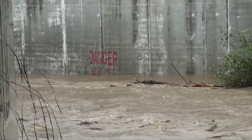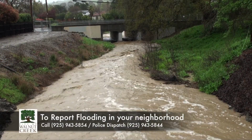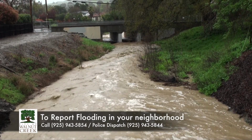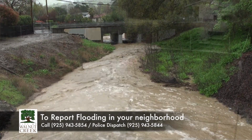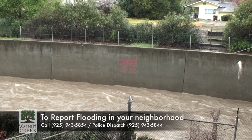If somebody's sitting at home and they see the creek in their backyard or anything else start to flood to an alarming level, what can they do? Can they call somebody? They can report flooding during normal business hours between 7 o'clock a.m. and 4 o'clock p.m., and also contact our police dispatch after hours to report flooding.